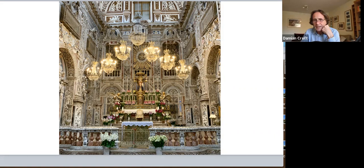So that's the first thing that you see of the interior of the Baroque churches in Palermo. But you also begin to see this stucco decoration, which is what you can see up around here. The Church of Santa Caterina is a very fine example of all of this, all of these styles put together.